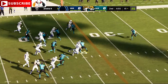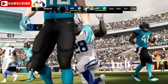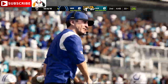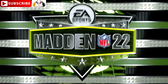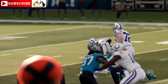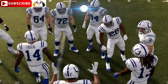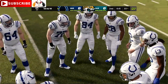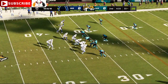Second down, another run with Taylor. And he's going to get it down to the 33-yard line here. I think they like this drive a little bit better there, partner. Running game helping out, picking up some of the slack. Because remember the last drive, they went three and out. So they'll come up first and 10 now from the 33.